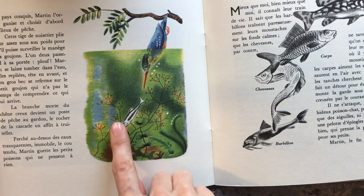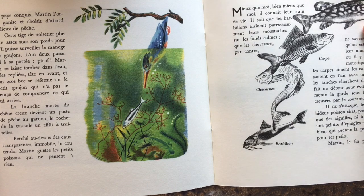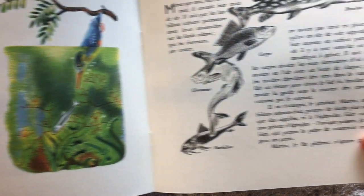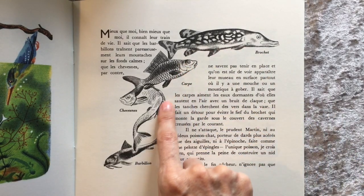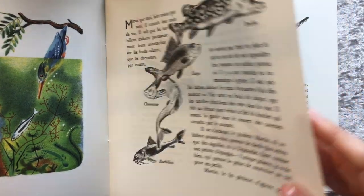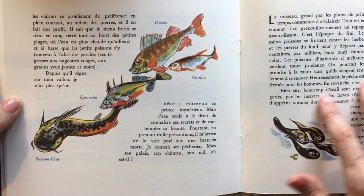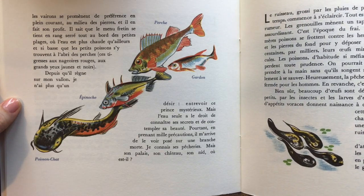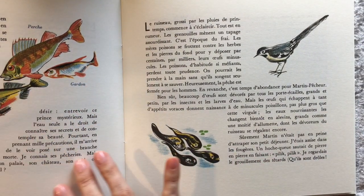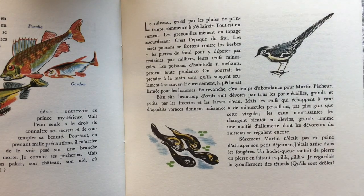And all summer long I watched Martin Pêcheur and his kingfisher activities, how he met his mate, who I named Martine. And their activities along the little stream. I identified all the creatures and the fish. Catfish, trout, and perch. Tadpoles and other birds. And every year, every summer, I would watch my kingfishers, Martin and Martine, make their nest.